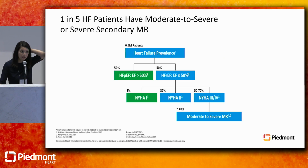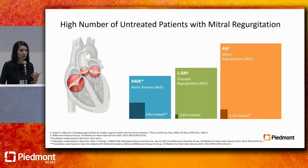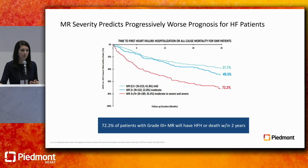It's very common in our patients with heart failure. One in 5 heart failure patients have moderate to severe secondary mitral regurgitation, and unfortunately, most of these folks are left untreated. I think we're so used to seeing this on echo in our patients with heart failure, and we say, oh, they need more diuresis, increase their Lasix in clinic, and we'll recheck an echo in 6 months. That's sort of been standard practice.